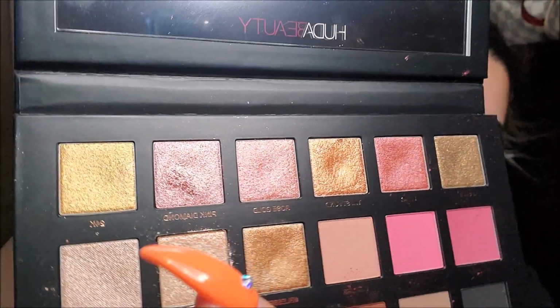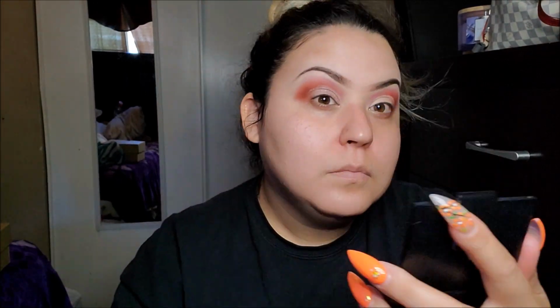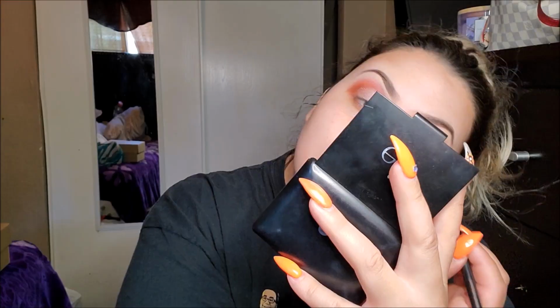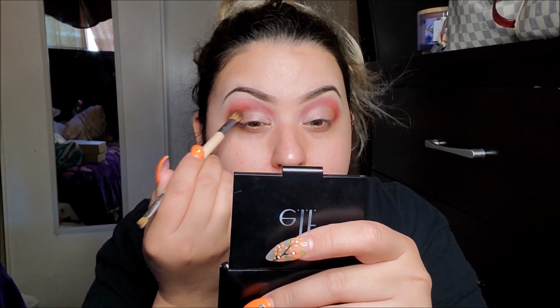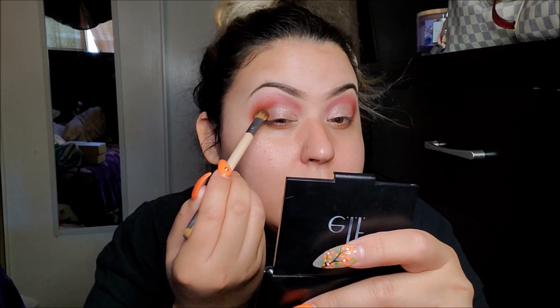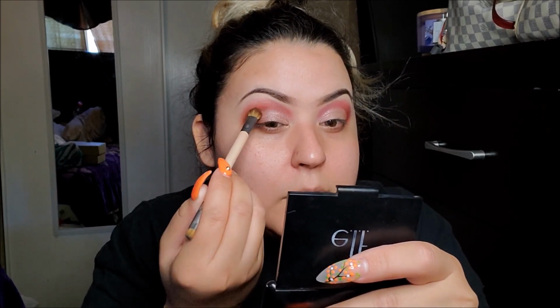I'm gonna use that one, Pink Diamond. Okay, and then I'm gonna go back in with Cocoa now and hit the corners with it again and hit the eyelid with it again too. So we're gonna just hit this corner again with Cocoa, just blend this glitter out a bit.